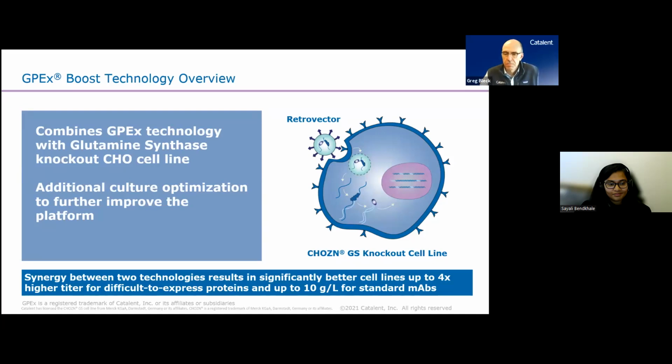We saw a significant boost in the cell pools, where we actually saw a competitive advantage to those cell lines that had more copies of the GS gene, and subsequently more copies of the transgene. And so we saw an even greater shift to the right, as I'll show you in a couple of slides, of that bell-shaped curve, where the cell pools are expressing at anywhere from 2 to 7 times as much as we saw with the previous GPEx cell pools.